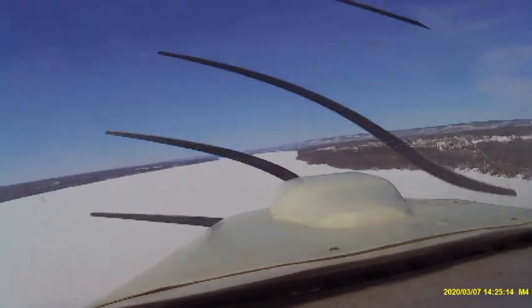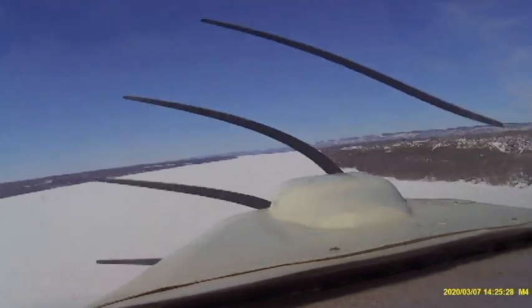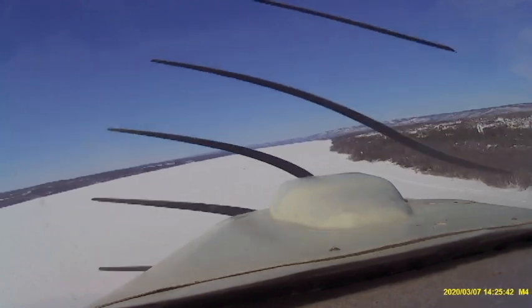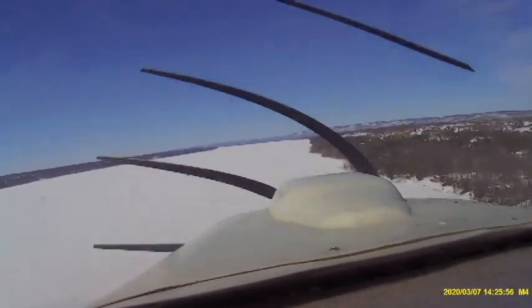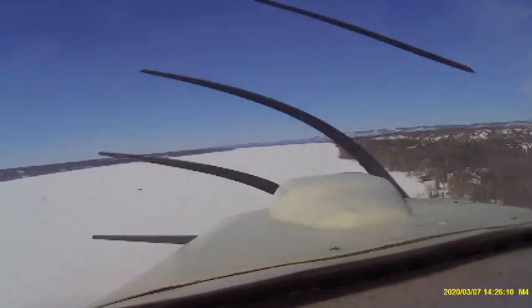And well into my descent here at this point, just down to the left you'll see a guy on the lake ice fishing. If your eyes are really good, right off the nose you'll see the plowed runway on the river. Let's listen to the engine as I drop in for a wheel landing.